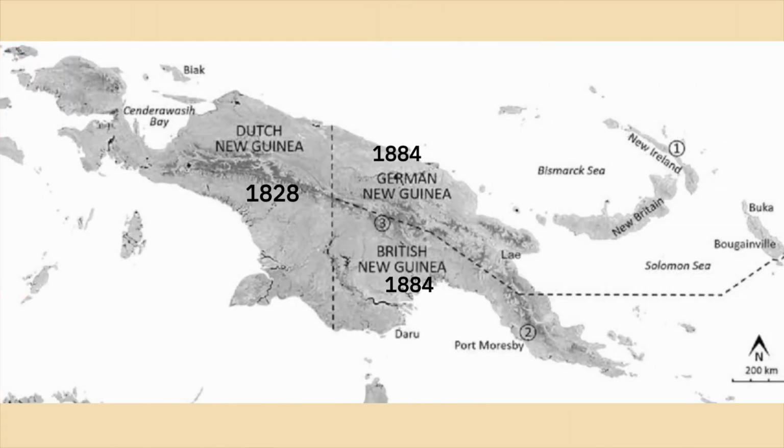Today we will journey back more than 100 years to the late 1800s, around the time that we call the colonial era, when New Guinea was being divided up by European colonial powers. This map shows how New Guinea was divided up in the 19th century. First, in 1828, the Dutch took the western part of New Guinea, and in 1884, the British and Germans divided up the eastern part. Our story has two parts.